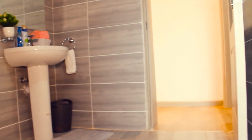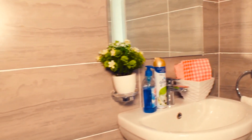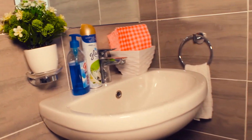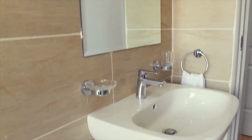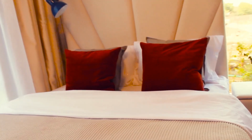This is the guest washroom, which offers elegant designs and finishing. Moving down the hall is this amazing bedroom, fully en suite, that accommodates your guests and creates a homely atmosphere while they visit.